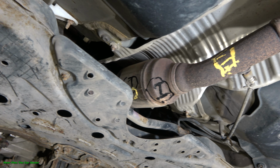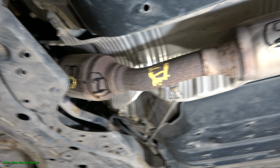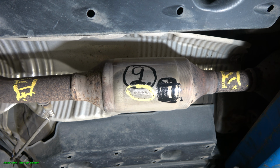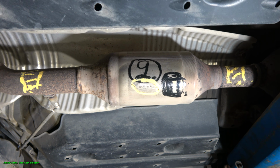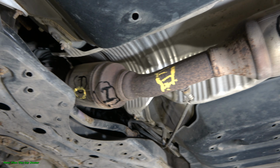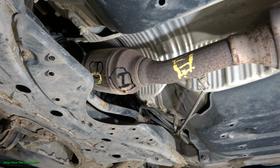And why is this so expensive? Because these parts are made to last 30 years, more than 20. These are the best catalysts in the world, and these are so expensive.